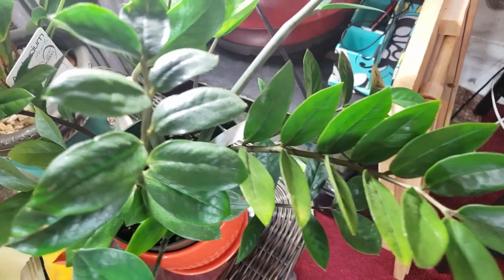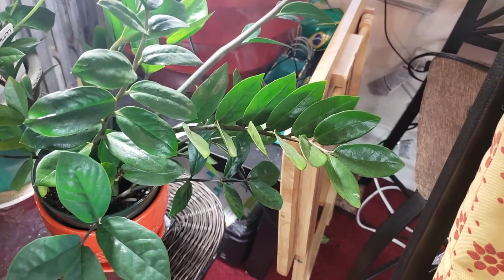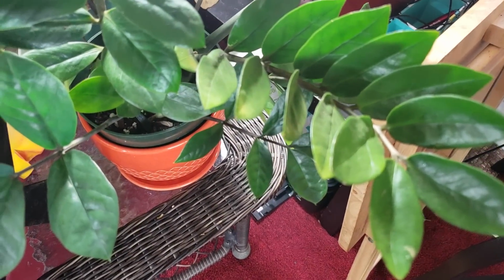And you know that ZZ plants are one of those plants that's very difficult to kill. You really have to completely ignore it in order to kill it. So this is my ZZ plant getting bigger.